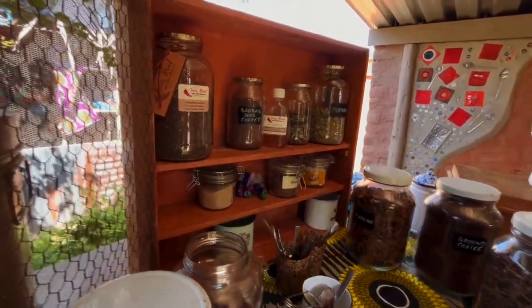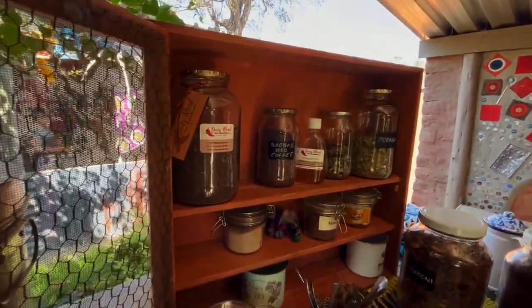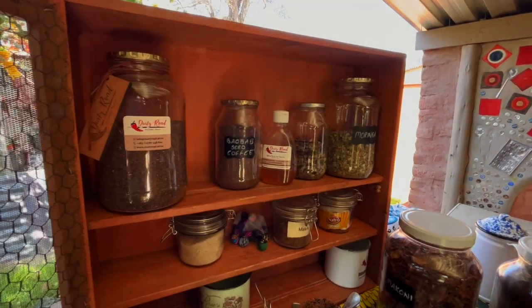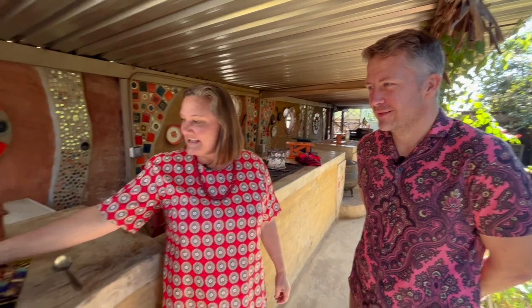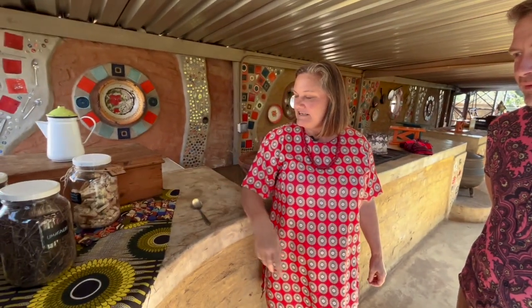Baobab seed coffee. Can I ask about that? How does that compare with normal coffee? Well, it doesn't wake you up so fast in the morning. But it's not bad. It's more of a longer term stamina sort of thing. It's more about showing you what you can do with all of our local produce. Wonderful.